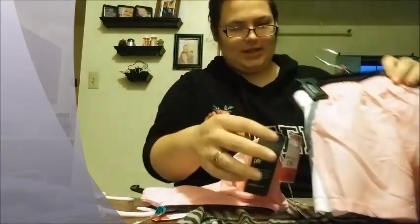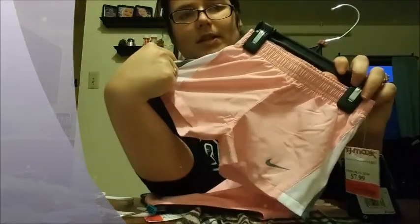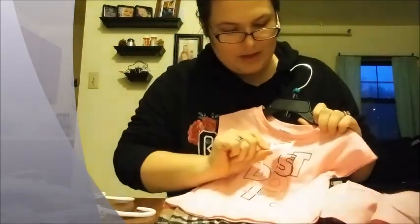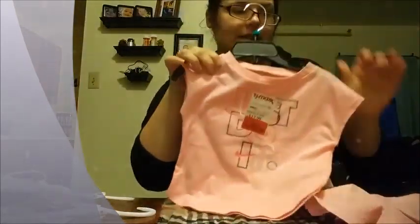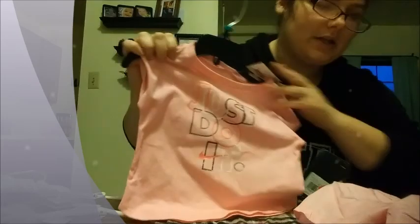Okay, I'm just about to show you like this. These were $7.99. I got them for $6. These are a 2T. They're the Dry Fit Nike. And I got them in a baby pink. This shirt did not go with them. It was just kind of stuck. Originally $12.99, $4. It's missing the pants. This was in a 24 month. It just says, just do it. I thought these would look really cute together this summer.